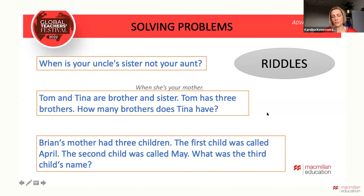Mom, very nice. When is your mother? Tom and Tina are brother and sister. Tom has 3 brothers. How many brothers does Tina have? 4, very nice. Very quick responses, really. Brian's mother had 3 children. The first child was called April. The second was called May. What was the third child's name? Obviously, Brian and not June.